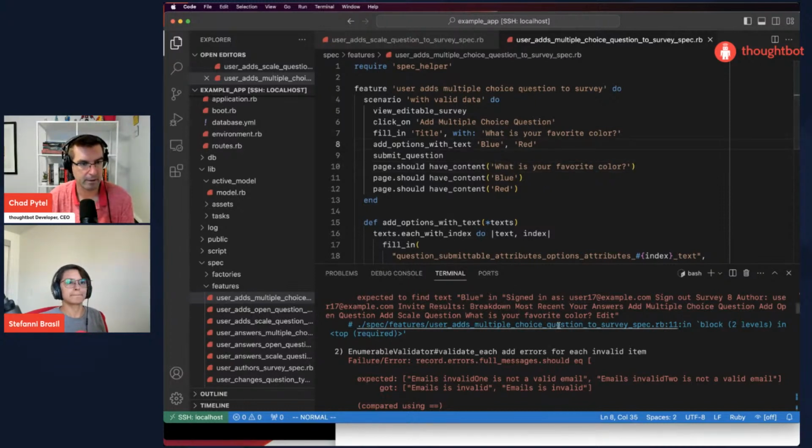We have, we expected to find the text blue on this page. So the spec itself, we can see what it's doing is it's looking at a survey. This application is the example application that comes with our book on Rails best practices called Ruby Science. And it's a survey builder. You can build surveys and then people can complete the surveys.